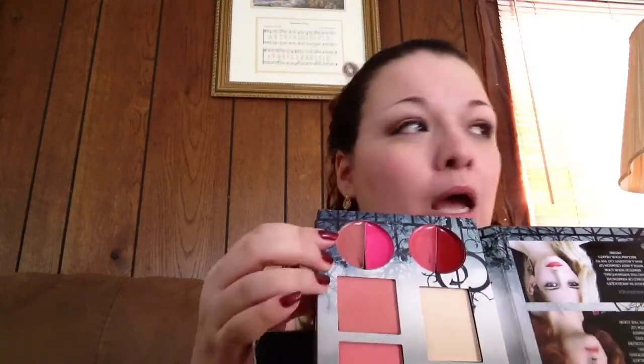They are actually pretty good lipsticks for the ones that you get in palettes. You know how those are. My only complaint is that they are in the palette.